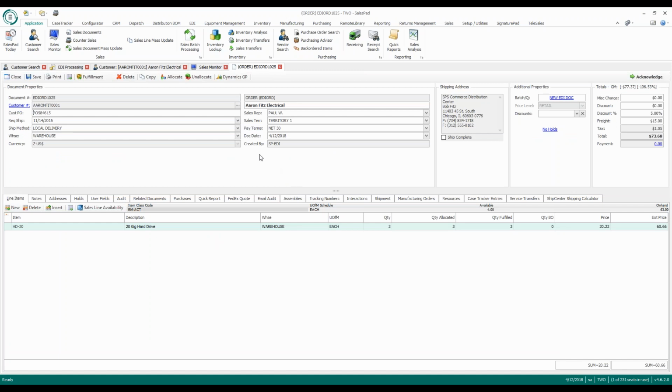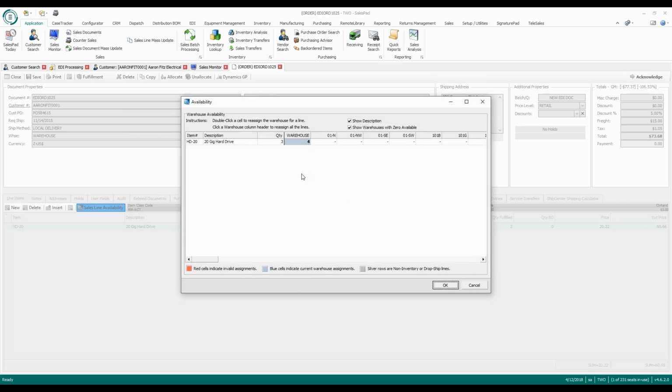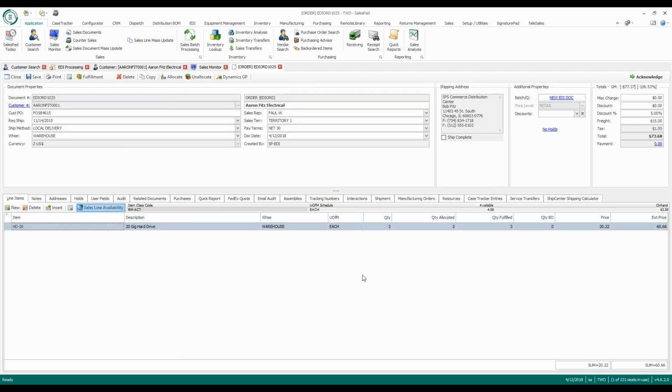So this particular customer ordered an HD20 from us, and at this point, we can use all of those same plugins. So we have the sales line availability. We know that we have 4 available in our warehouse location. That's great, because that happens to be where that particular document is coming from and mapping to. But we can always choose a different warehouse location if needed. And if this is something that is serial or lot tracked, then we can also use the fulfillment plugin as well.